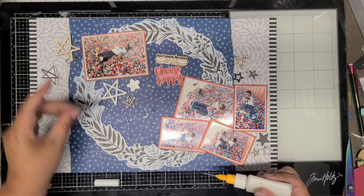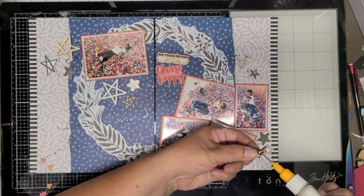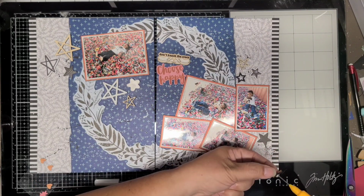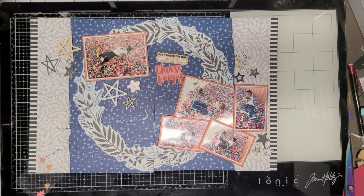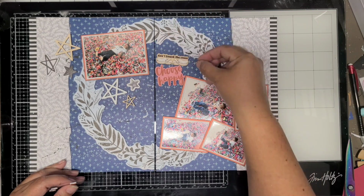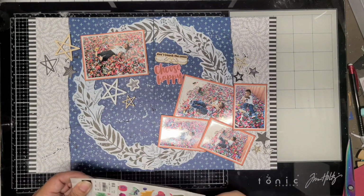At first, it kind of goes in a diagonal. I guess it kind of still goes in a diagonal even when I'm done. But it's heavier on one side than the other. And that's mainly because the photos are different sizes on the left and right side. And then, again, I didn't know how to embellish this layout.